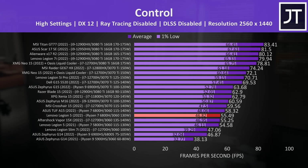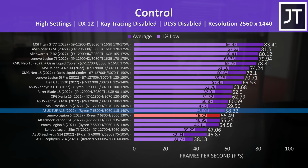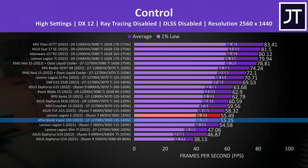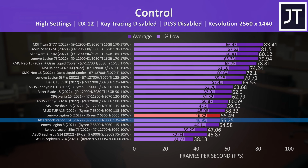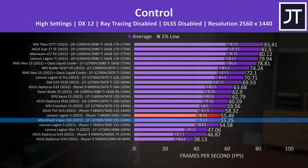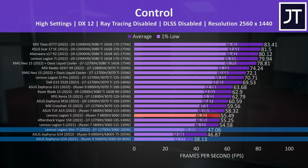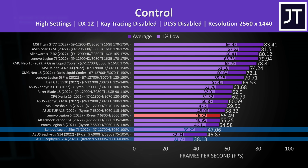At 1440p, the higher 140 watt 3060 in the TUF A15 was ahead of the Legion 5, but the Legion 5 is basically tied with that higher powered 3060 in the machine just below it. And again, these were doing better compared to lower powered 3060 machines, which are typically found in thinner or cheaper laptops. Cool, so this year's Legion 5 performs pretty well for a gaming laptop with RTX 3060 graphics.